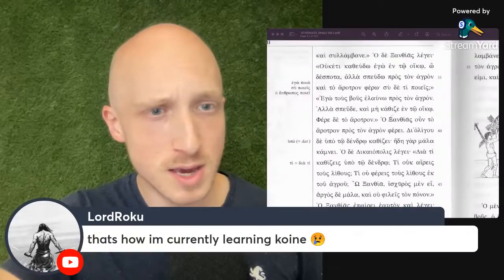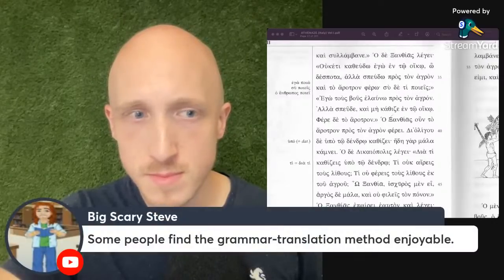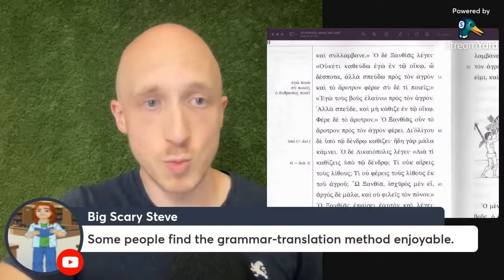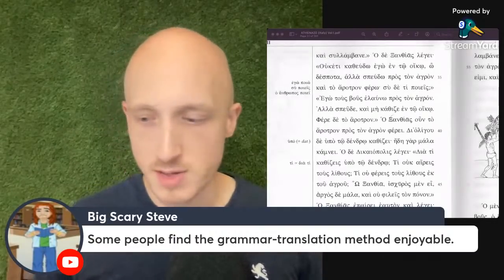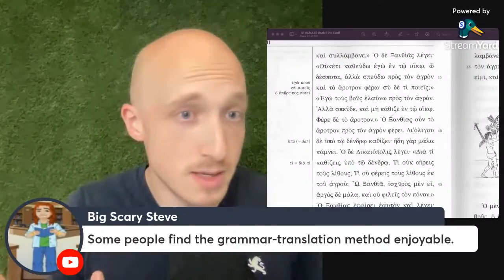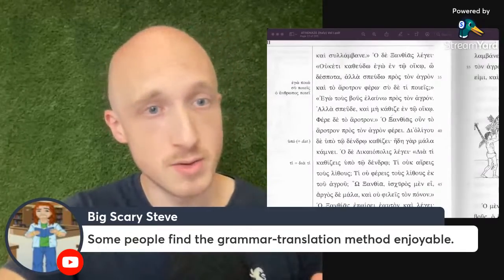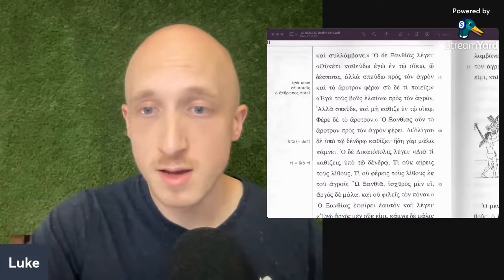And you're learning Koine through grammar translation. Well, yeah, you can enjoy the grammar translation method, but the result, which has been definitively demonstrated by at least Stephen Krashen and a number of other papers I could point you to, is that grammar translation just teaches you how to translate. It doesn't actually give you language acquisition. You don't become a fluent reader, certainly not a fluent speaker. You learn about the language, but you don't actually learn the language. That's the long and short of it.